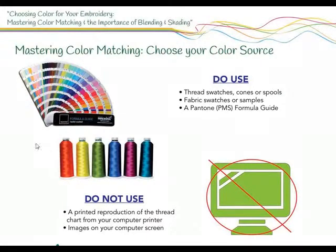So when you're put in this position, you're going to want to do whatever you can to help yourself match colors as accurately as you possibly can. You want to use the best color matching techniques that are available to you so you can get the closest color match possible to satisfy your customers.